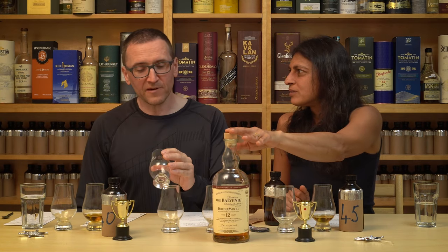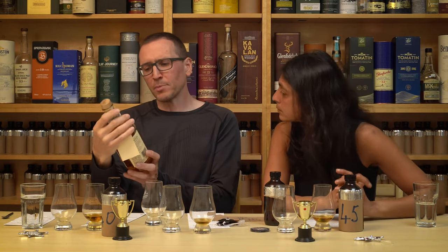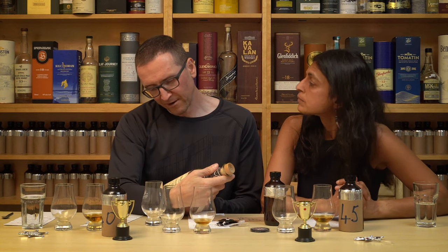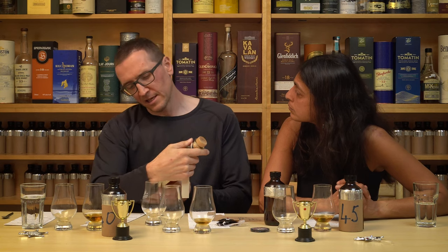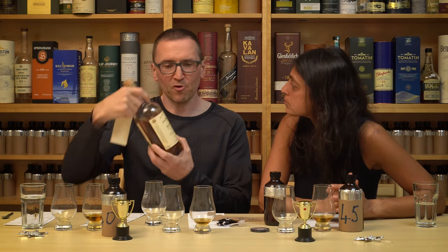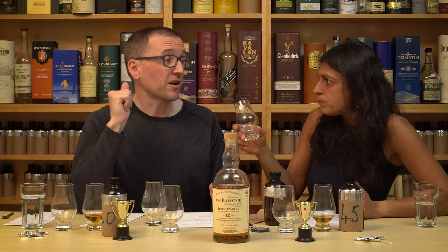I don't like the overly sherried nature of it. I quite like the balance of the bourbon and the sherry. Doublewood, because, let's see, the first cask presumably is a bourbon cask. Layers of vanilla spiciness, fine. And then the second cask further matured in European oak sherry casks. So a little bit of spice would come from the European oak and obviously some sherry. That is very nice.